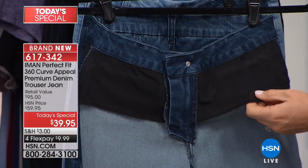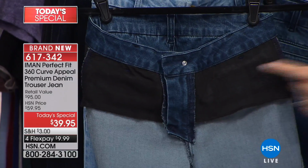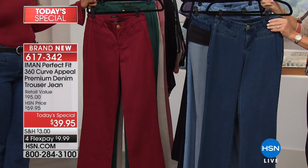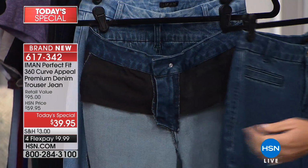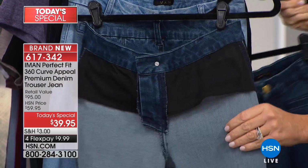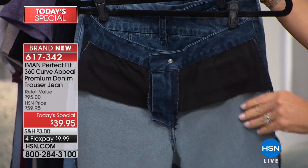You have the look of the pockets in the front, remember? But there is no pocket. It's just the look of the pocket. So there you can see there's the pockets. But when I turn it inside out, there is no pocket. So you don't have any of that bulk. Because as women, I don't think we want any more bulk up front, right?